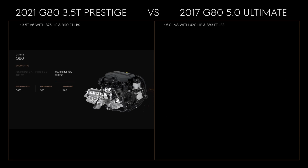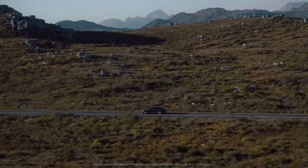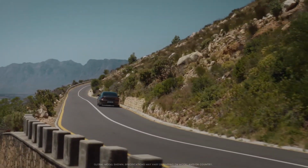The 3.5T is down in power compared to the 420 horsepower 5-liter V8 in the previous G80, but it has a much broader power band with 390 foot-pounds of torque between 1300 RPM and 4500 RPM compared to the 383 foot-pounds of torque at the sky-high 5000 RPM the 5-liter V8 offers. Considering the G80 3.3 Sport is a hair faster than the G80 5-liter Ultimate in 0 to 60, the 3.5T should easily offer better performance than both the G80 3.3T and 5-liter V8 due to a better power band and lighter overall weight. Not to mention, the dual port and direct injection in the 3.5T V6 makes for better longevity overall.